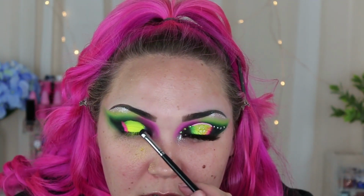Right now, I just want to get the color on there and then we'll go back in detail, of course. So with that same brush, I'm just going to go in with my green neon pigment and put it on the inner corner. And then I'm going to take any black shade and I'm just going to blend in some of these edges. And then the same on the green side as well.